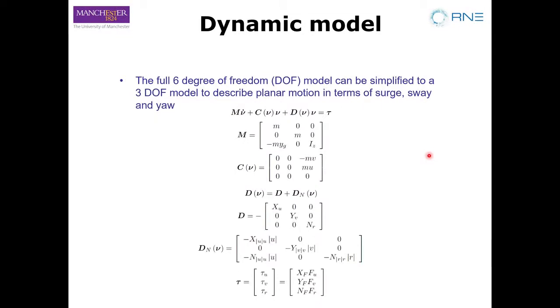The job of the dynamic model is to relate the joypad inputs FU, FV, FR to the velocity of our system, seen here as capital Nu, and we do this by solving this equation of motion. The first term on the left is the inertia vector. The second term is the vector of centripetal forces. The third term is the vector of drag forces, and finally on the right we have the vector of propulsion forces and moments.